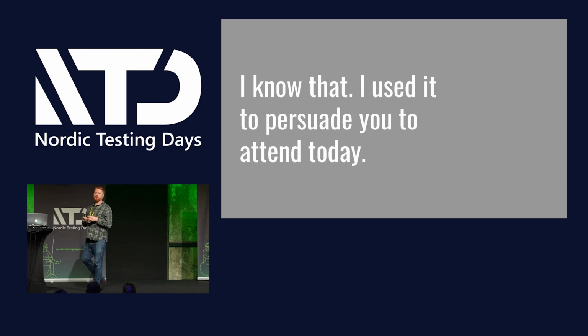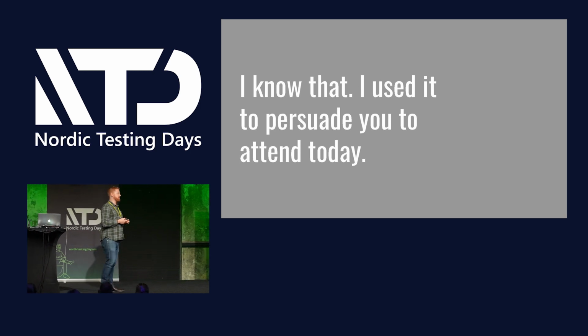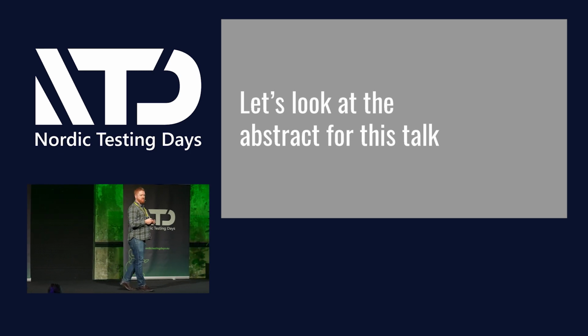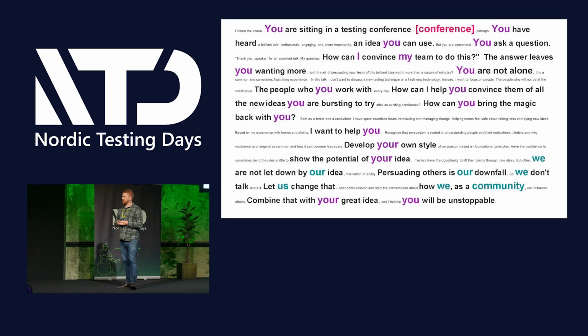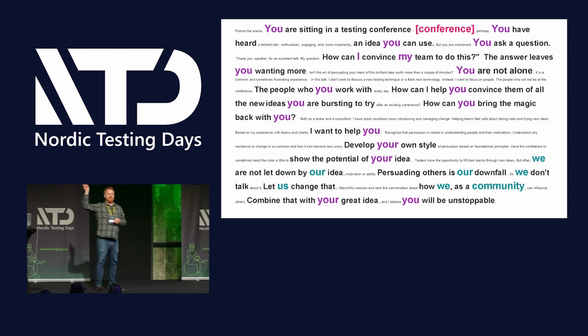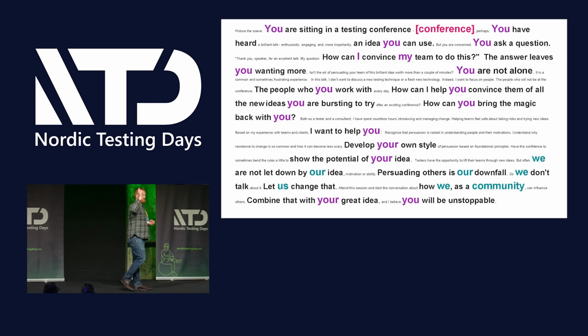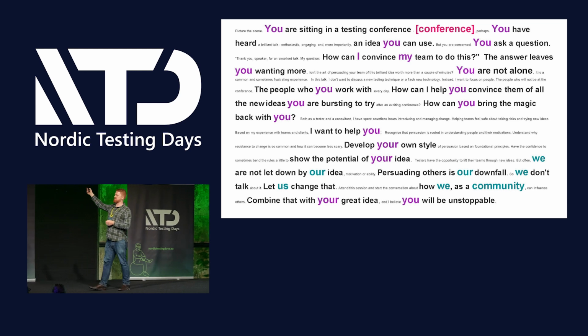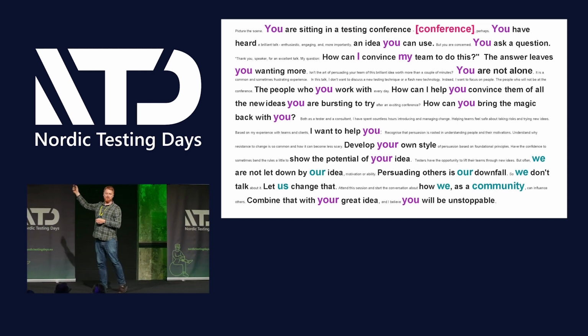So let's take a quick look at the abstract for this talk that some of you may have already seen. This is the abstract for today's talk, and I've gone through and done some bolding and some changing of colors. And you can see all those words. In fact, let's start with the word in the sort of pinkish color. That's conference. I just replace that with the conference that I am submitting to. So straight away you can see the conference that you are attending. So it's all about you.